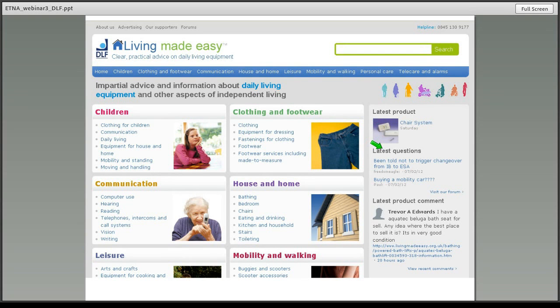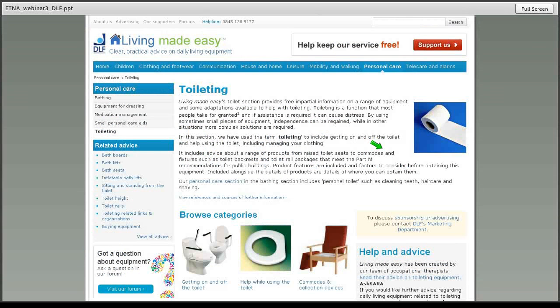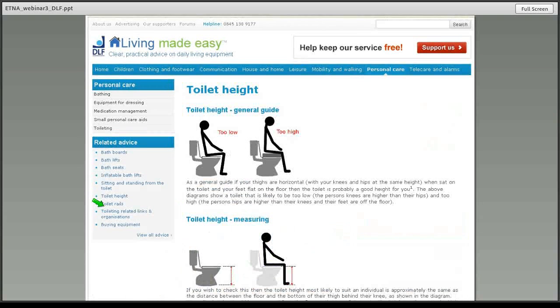And this is a page within Living Made Easy to do with toileting, and it shows further subcategories that you can break down to get to the product range that you might be looking for. But it also shows all the advice that we've added targeted at end users. So these links will take you to advice, for example, on bath boards, bath lifts, toilet height, for example, which we'll look at on the next. So here's an example advice page, one about the toilet height.